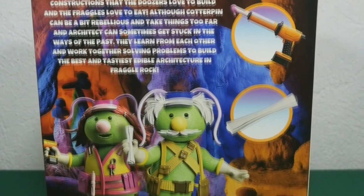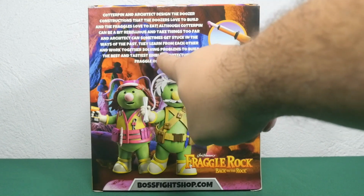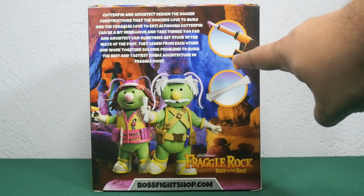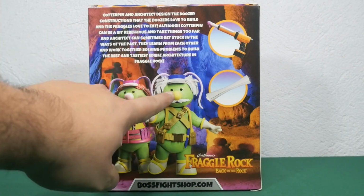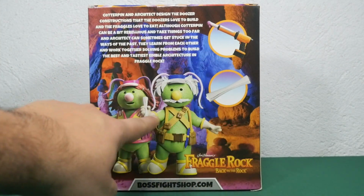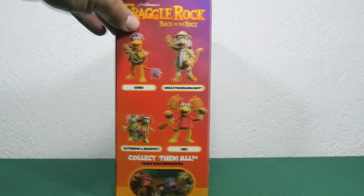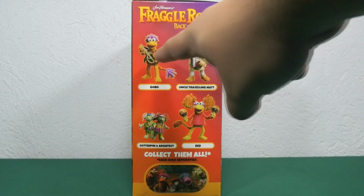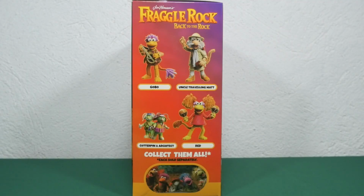We have information about the characters, guys. Very complete information about the characters. Then we have an image of the accessories that they bring. And of course we have a very beautiful large image of all the caves where the Doozers work. On the other side of the box we have other figures you can collect, like Uncle Traveling Matt, Gobo and Red, and of course we already have here Cotterpin and Architect.